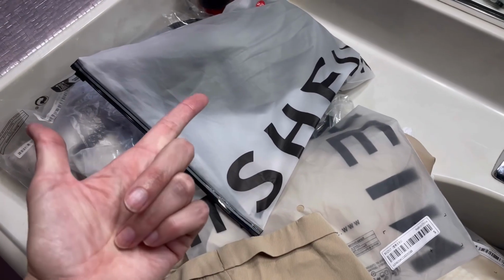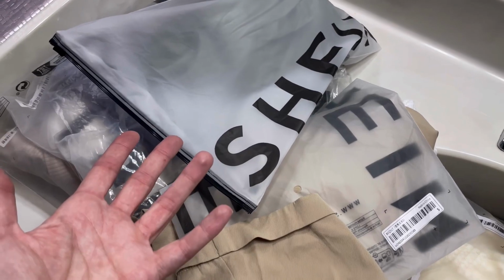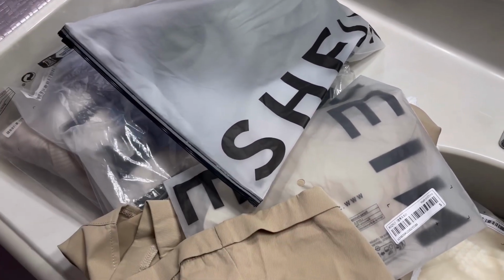Stick to going to Ross, TJ Maxx, Marshalls, because in my opinion, I do think it's better to go into the stores to be able to try it on versus this. Now I gotta figure out how to send all this back.